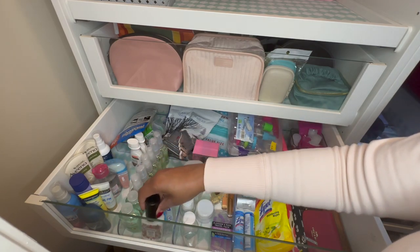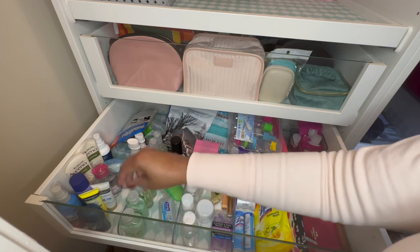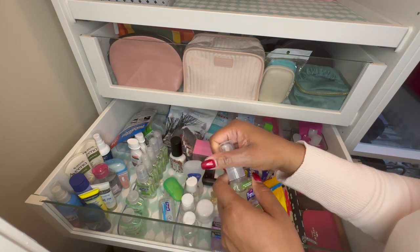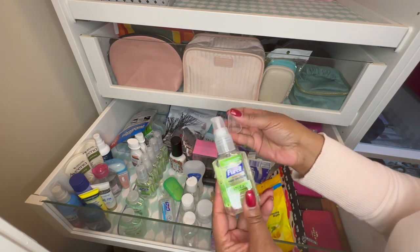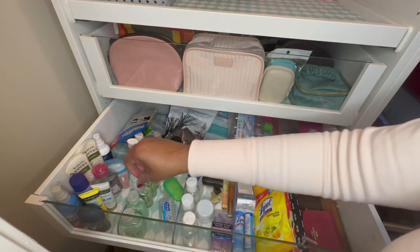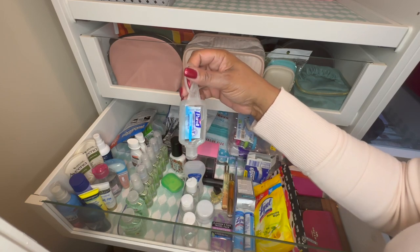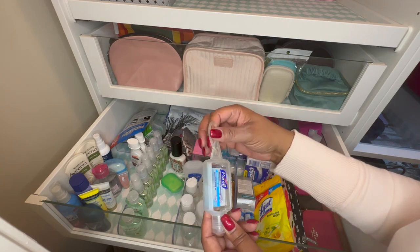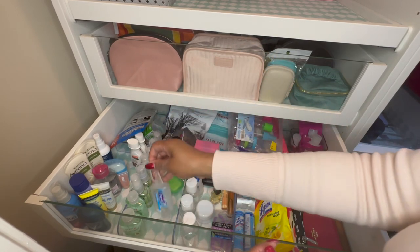So I have my hand sanitizers. I have a bunch of these. You can always pick these up from anywhere. I really like the pumps. This is what I use on a daily basis. I always have these pumps with me. I like the way it feels. I like the Purell brand for the most part. And then I also have one that I can clip onto a bag while we're traveling. That way I don't have to dig for one in my purse. I'll keep this one clipped onto my backpack or my purse.